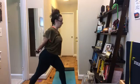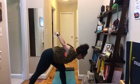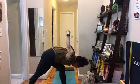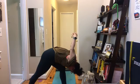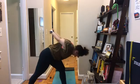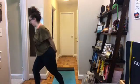So opening that shoulder and chest. Chin away from your chest. Exhale, bringing your belly down to your thigh. Bringing those arms up overhead as much as feels comfortable for you. Can you still focus on bringing your left hip forward? Feel free to tuck your chin towards your chest. 3, 2, 1. Lift yourself up to the center, to the opposite side.